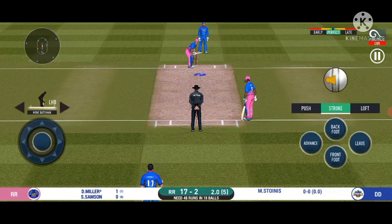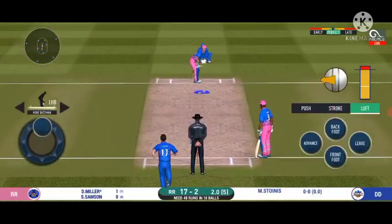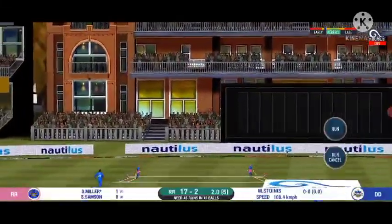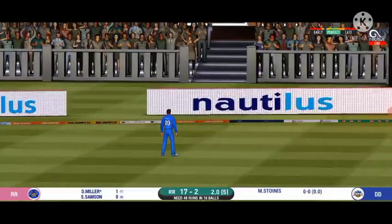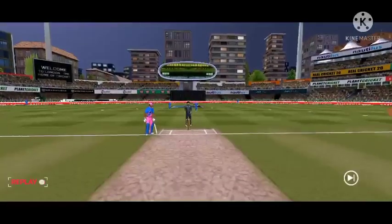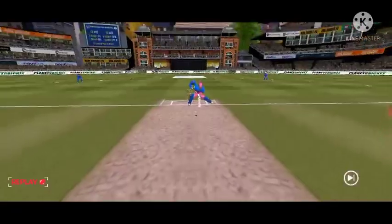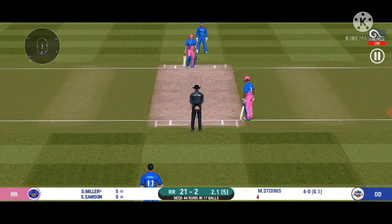That is in the air and in the gap as well. Goes for 4. That is straight out of the middle of the bat. Here we go. Wonder where the next one is going to fly. That is a superb shot of a pretty good ball.